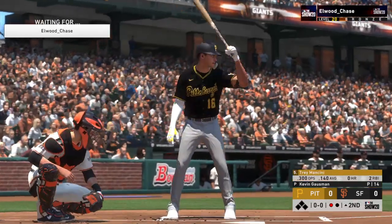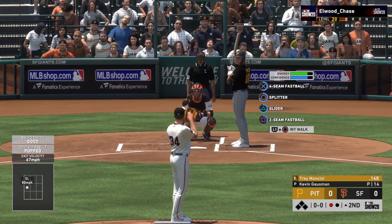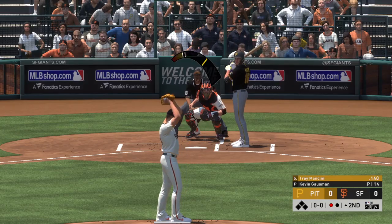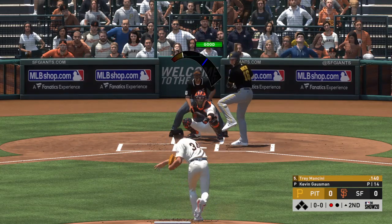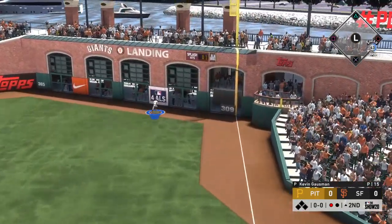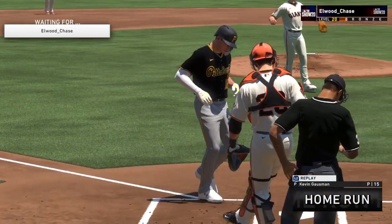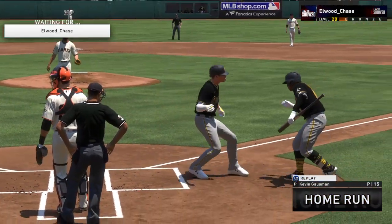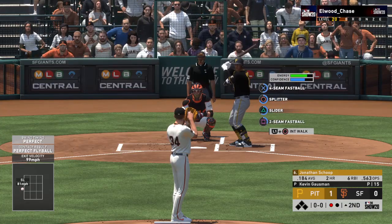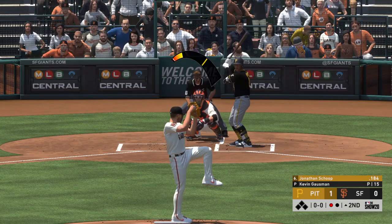Now at the plate, Trey Mancini. First offering on its way. Goes the other way and sends it deep down the right field line. Up into the arcade and out of here. That is it. The third base. So that'll bring up Jonathan Schoop.